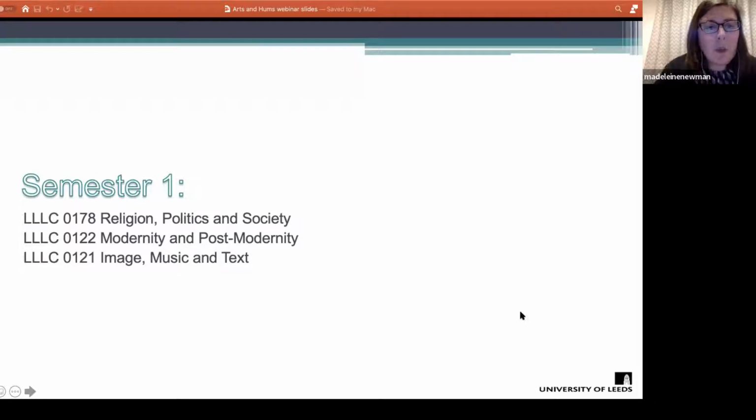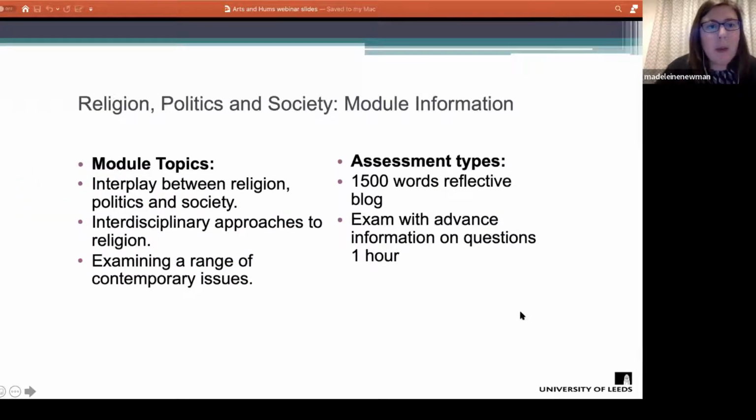Each of our modules across the year has an embedded strand of skills workshops, and those have been designed to enable you to develop your skills, particularly for the assessments that you're working on in your module, but also to think about your skills development in a step-by-step way across the year. So you're moving through your foundation journey as you head towards level 1 of the BA programme.